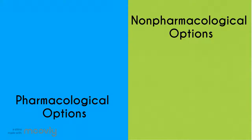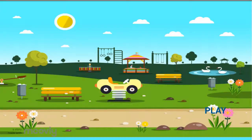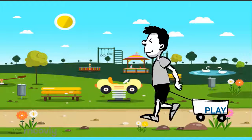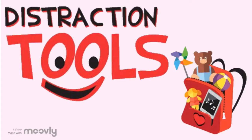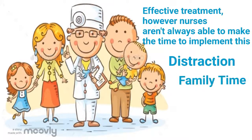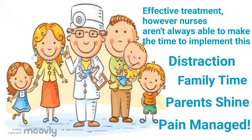Pharmacological options are beneficial, but non-pharmacological options provide a more holistic approach to treating pain. For non-pharmacological options, best practice would be to include play into the postoperative treatment plan in order to distract and comfort children. Play is more effective when parents are involved, which is beneficial to nursing staff because nurses are not obligated to carry out this task. As well, it gives parents the opportunity to shine amongst the care of their child.